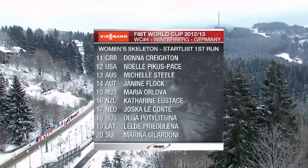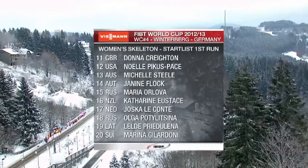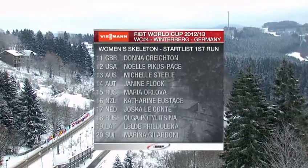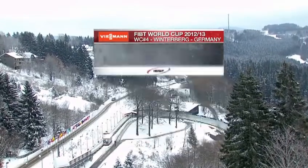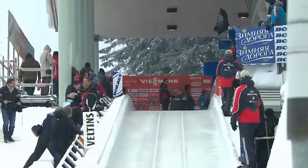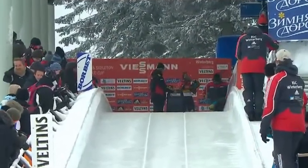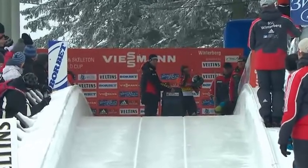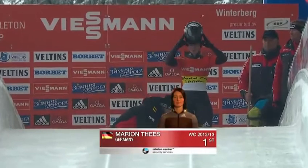Well, World Cup points leader and race winner Marion Thies is our first of 24 sleds. Now that we've got to Europe, we've welcomed back Romania. Their athletes are here. And we have a World Cup debutante as well from Russia. We'll get to them shortly. Let's get our fourth Viessmann Skeleton World Cup race of the season underway.